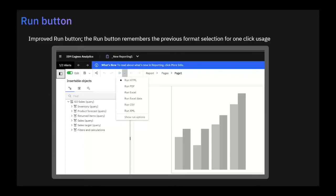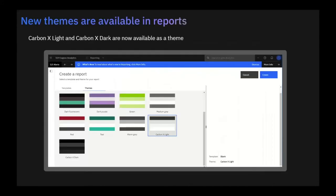It's going to be somewhere you select the format. It's going to show you what's the current format selected, and onward, every time you click on the run button, it's going to remember and know which format to run. So if you have selected run in PDF, going forward, every time you click run from the reporting authoring interface, it's going to run in PDF every time.